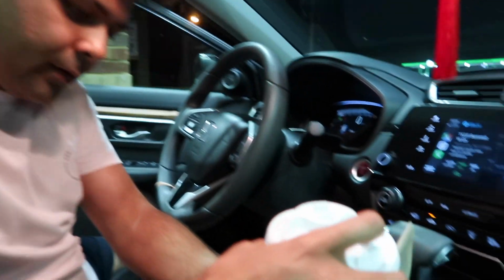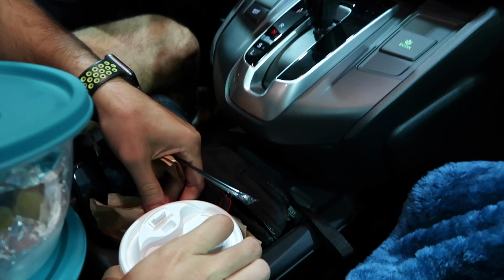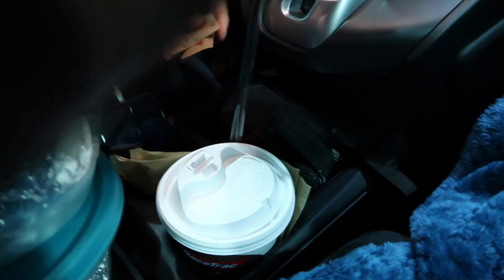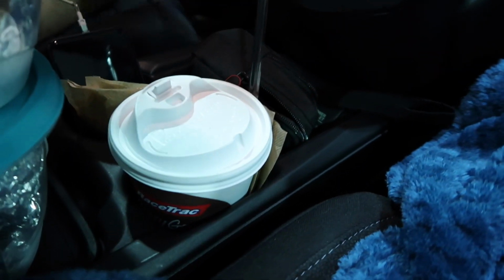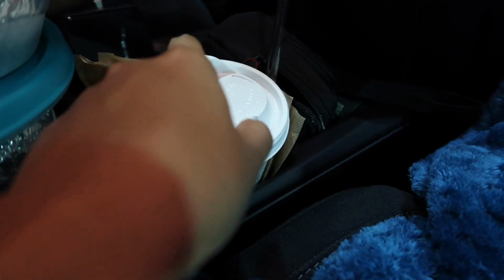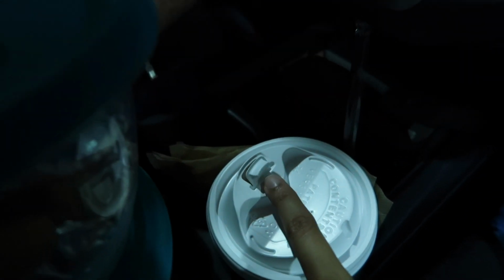Coffee is here. They were making fresh beans coffee, so they were brewing actually. This is dark roast. I got 2 extra sugars, so... Does it have milk or anything? I added French vanilla. Cool. I gave him some treats. Oh, okay.